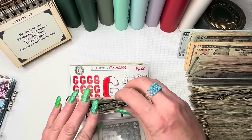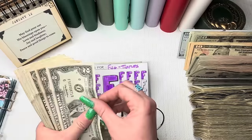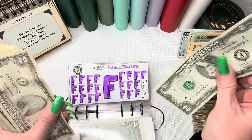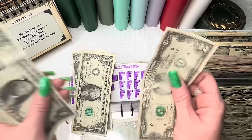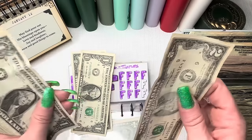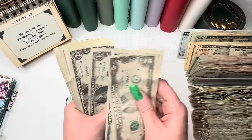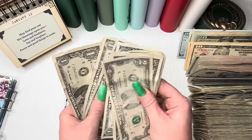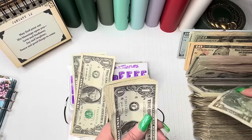Oh man, fish and turtles is only 2 away from being completed. So it needs $2. So it should be at 23. So all of this should be 20. 2, 3, 4, 5, 6, 7, 8, 9, 10, 11, 12, 13, 14, 15, 16, 17, 18, 19, $20. Woohoo!